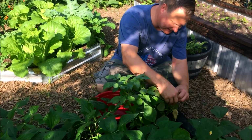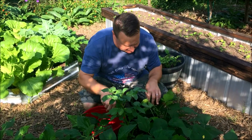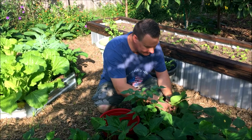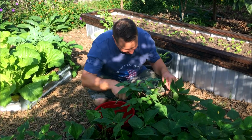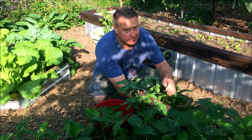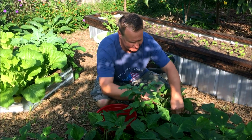You've got to keep up with them, keep them picked, and they should keep flowering for you. Other than that, not a whole lot to do. Keep them watered at this point in time.